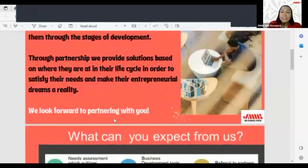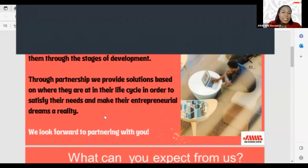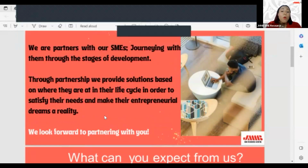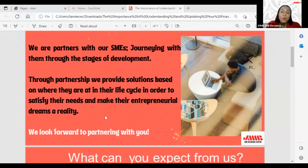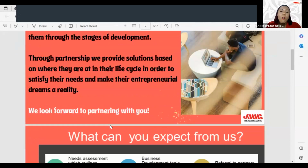As I mentioned earlier, we will be discussing the importance of understanding and updating your financial statements. And one of the ways that we also work with our clients, apart from the workshop that we put on a monthly basis, is through our SME Resource Center solution. But what is the SME Resource Center? For us, we want to be your partner. For us, it's about working with our clients and helping them to transition through the different stages of their business life cycle. So we want you to grow with us from being an SME into being a corporate.